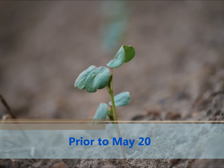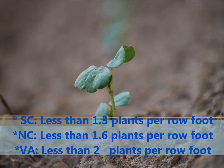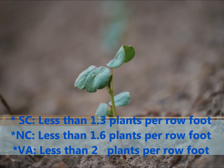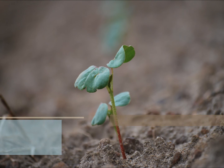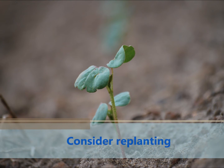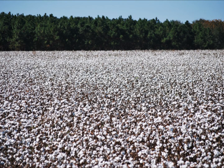And prior to May 20th, if the stand is less than 1.3 plants in South Carolina, 1.6 plants in North Carolina, or 2 plants in Virginia per row foot, replanting may be the best option, and that's on 36 to 38 inch row spacing. After May 20th, strongly consider the risk of reduced yield associated with late planting.